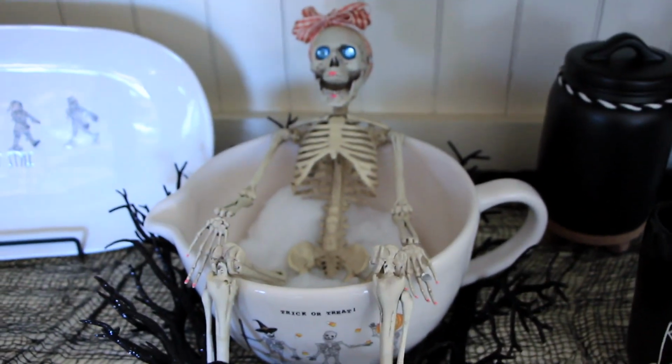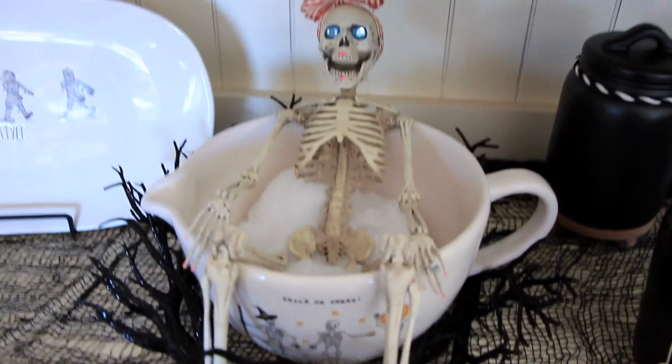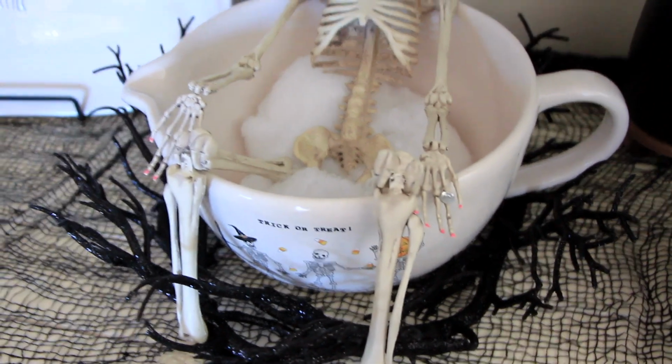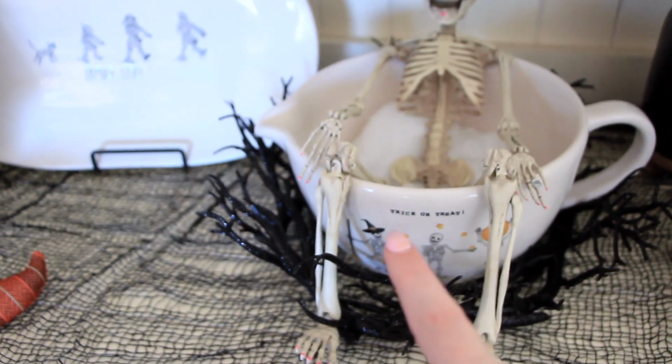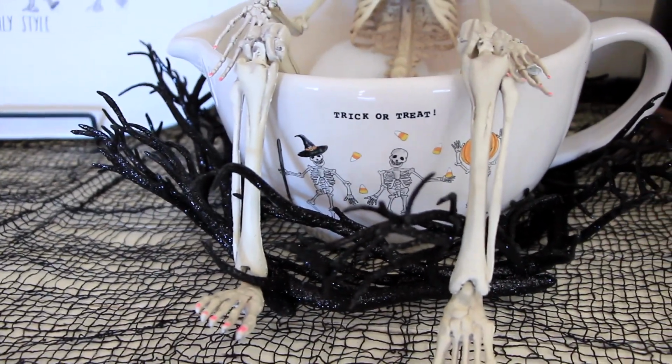Moving on over, we have Shelly. Do you guys remember her? From last year. She's got her diamond ring on like I do, her engagement ring. And then this is like a pancake batter pour. It says Trick or Treat on it with some skeletons, little skeletons dancing, and I think it's so cute.